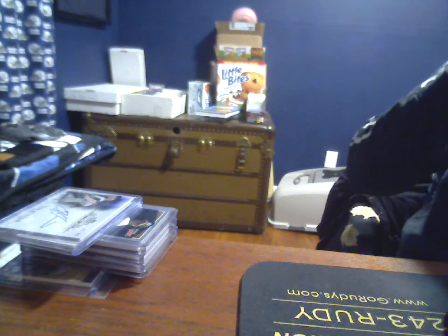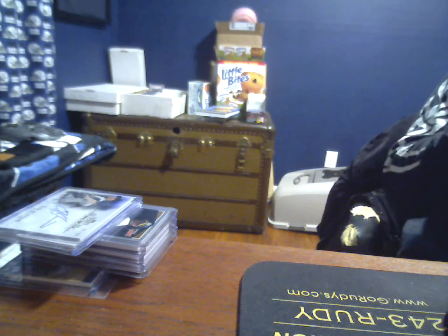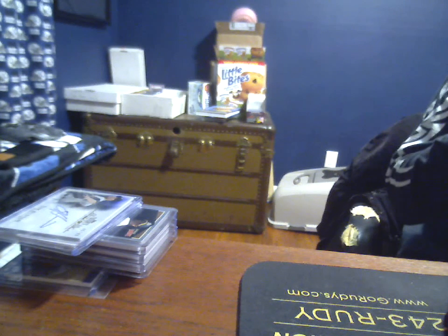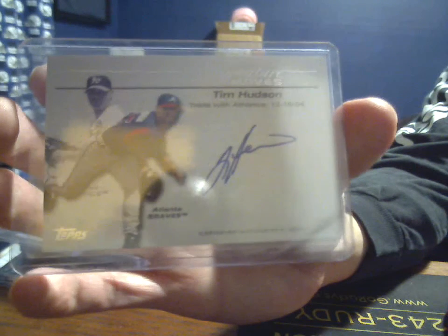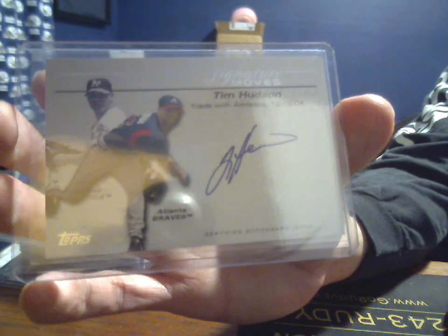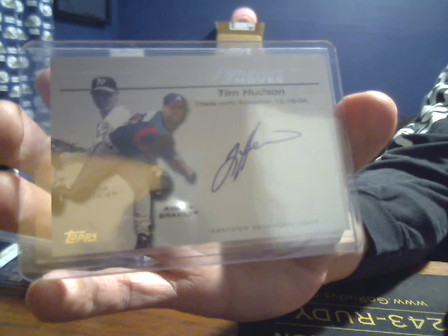Some on-card Topps auto pickups, Signature Moves, 2005. I'd say this is like an update or a traded or something like that. 184 out of 275. Large space, only utilized a small portion of it, but your signature might start getting cramped if you were signing 275 times in a row.